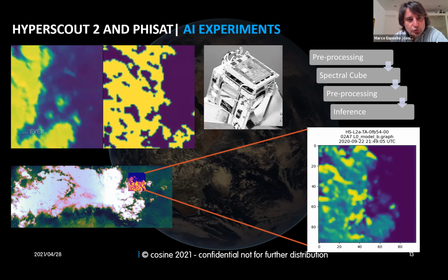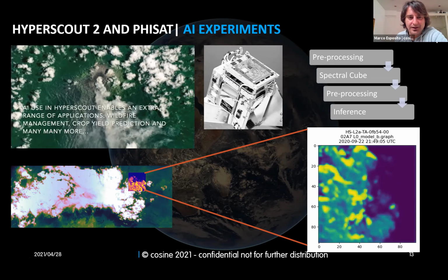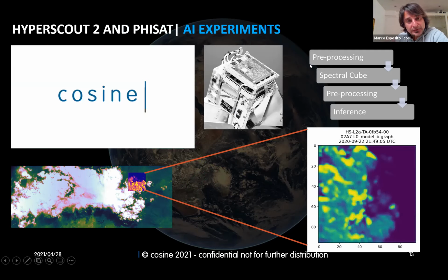So we're talking about 1.2 gigabytes per acquisition. This means that after, let's say, a few orbits, you accumulate and get into terabytes very quickly. So here we have to do a large pre-processing in order to get to a first spectral data cube. Then we have to prepare this data in order to run our artificial intelligence algorithm on board, and then we do the inference, and therefore we get the results down.